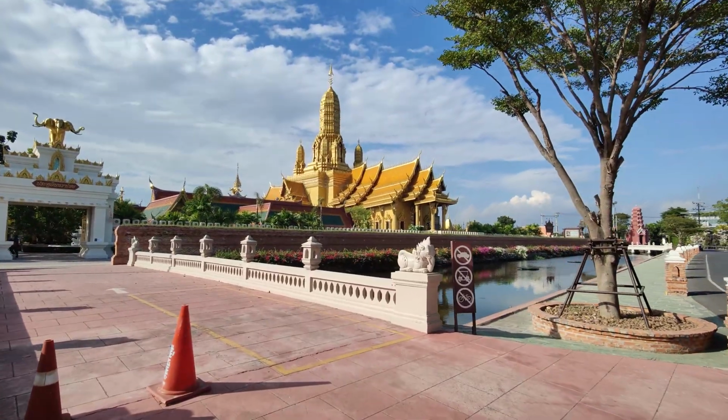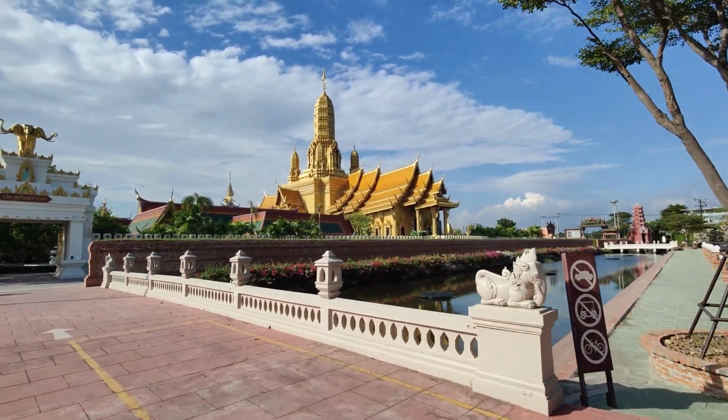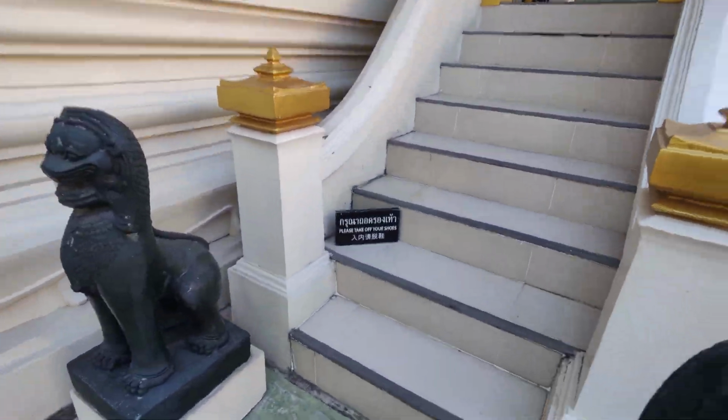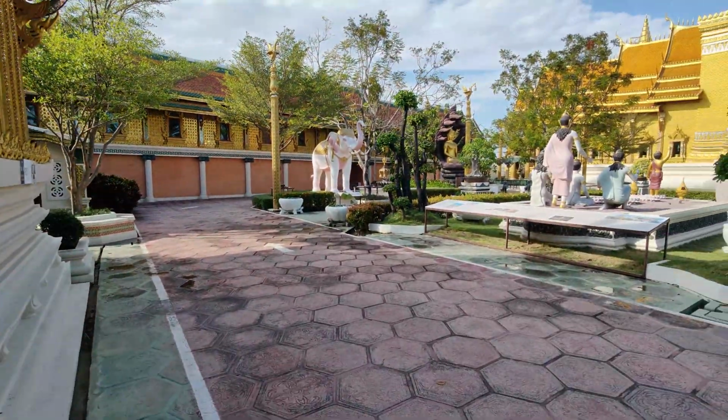Look at that. That's worth seeing. See, everywhere you go, if you're gonna go inside a temple or a shrine, you have to take off your shoes.